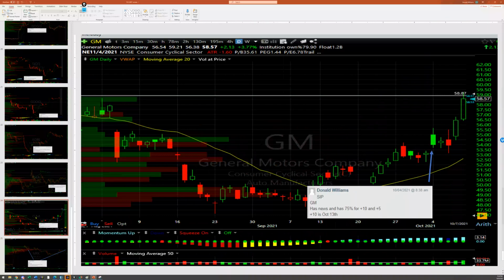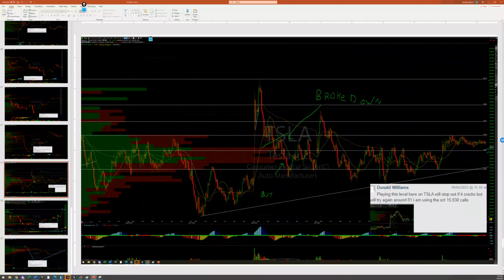Now GM, this one, great run into earnings, but to be honest with you, I missed it. I missed this move. Nice 4-point move. Frustrated with myself on it, but this was a great play. I just missed it.